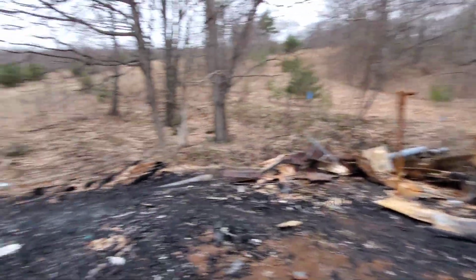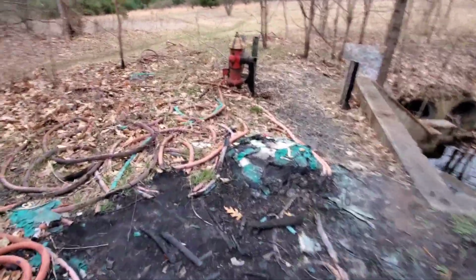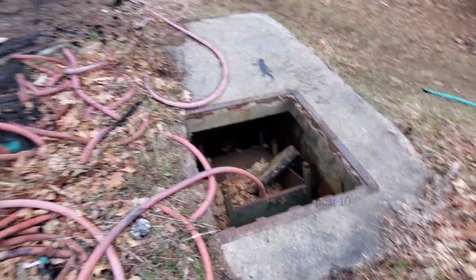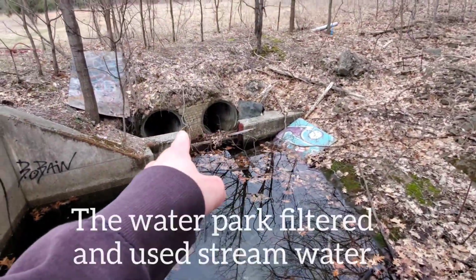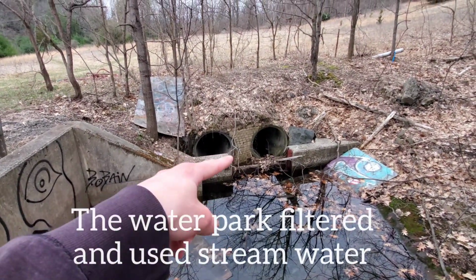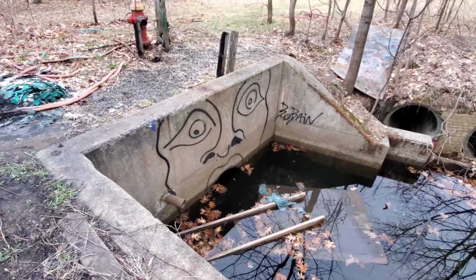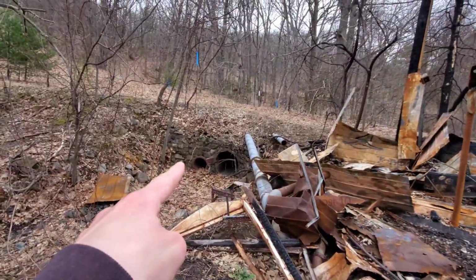Oh, some culverts just caught my attention. Yeah, they did. See a bunch of pumps down there. Look at this. Got a little dam right there. And culverts. Not big enough to explore, but I bet those culverts are going over to where I saw that waterfall. That's creative, that graffiti. All right, the water is coming from here.